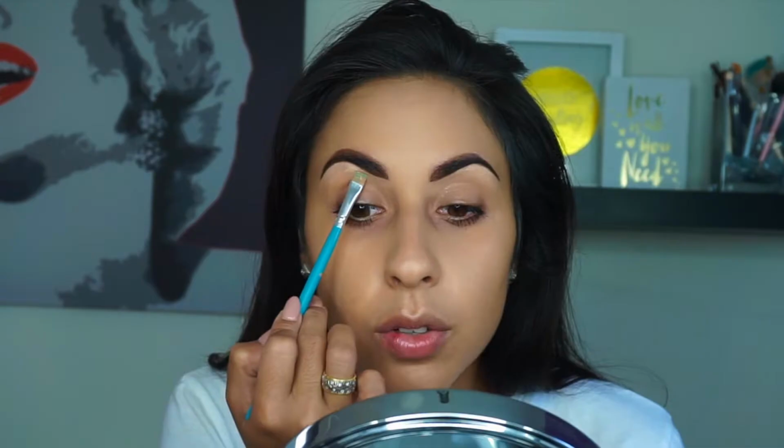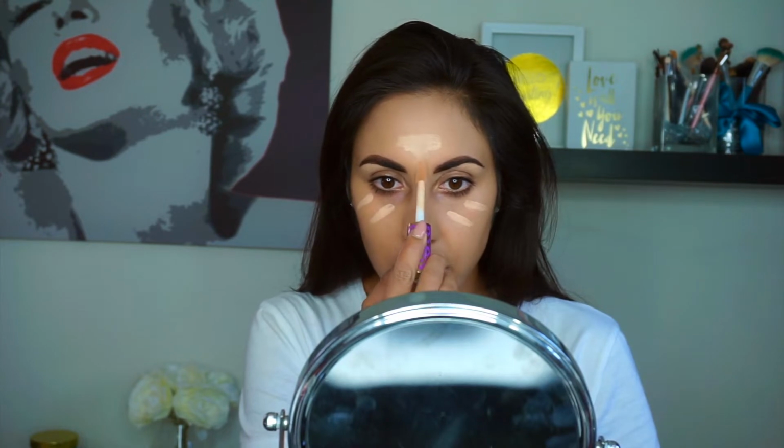So all I'm really doing is taking the brush and tapping onto the actual applicator to get product, and then I'm just gonna go right underneath and clean up my brows. So I outline the lower part of my brow and then I drag the product down. So moving on with the applicator, this stuff, a little bit goes a long way, so I literally just do 2 little dabs. I put it here on my chin, a little on my forehead and down the bridge of my nose.